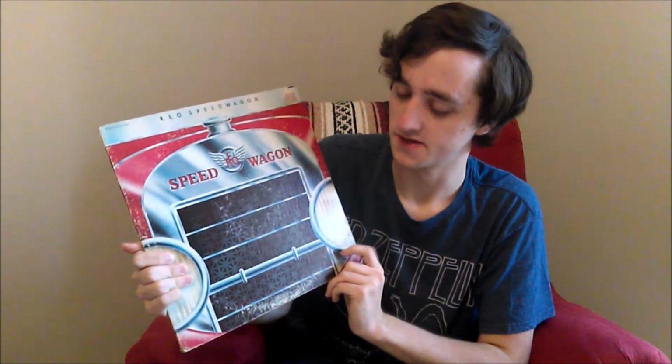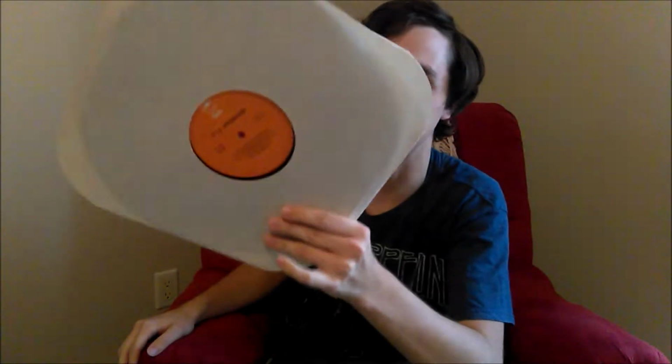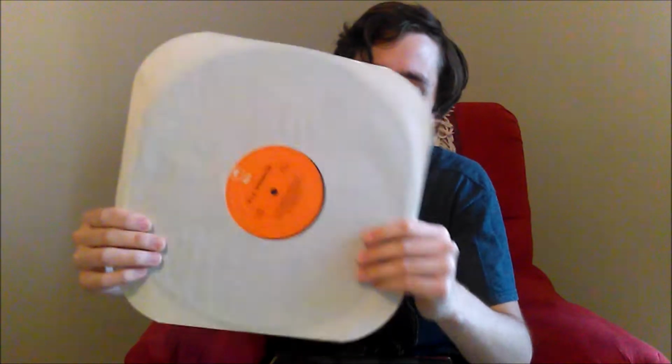If you look right here, gold stamp promo. This is a really good copy of this too. I mean, the cover's kind of rough, but the vinyl's really nice. Kind of a tough one to find. I always look for these, and I always end up finding the later pressing after REO Speedwagon got famous. But this is the early pressing. I'm not sure if it's a first pressing or an early second pressing, but it's one or the other.